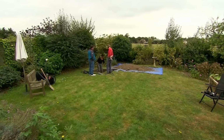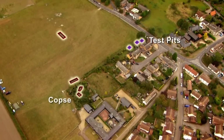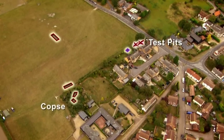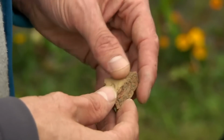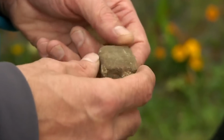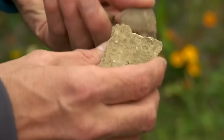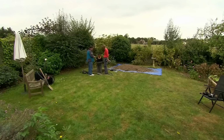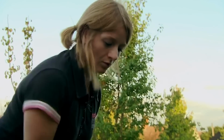Back up on the main site, our first test pits have had mixed results. We've basically found nothing of note in 2 of the gardens, but Raksha's trench has produced something. So we've got this, which looks kind of convincing. Very abraded bit of tessera and plaster. This mix of scrappy bits of plaster and chalk suggests demolition of a nearby Roman building. If I was feeling optimistic, I would say that we're slowly closing in on our target.